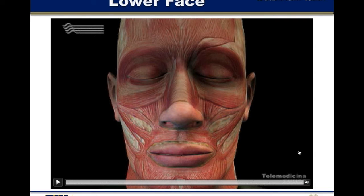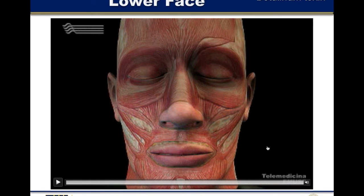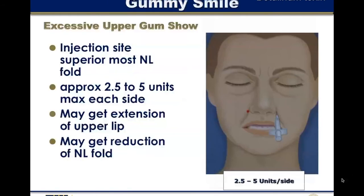These are the muscles that you would inject, as well as the neck muscles. But higher concentration, lower amounts of units are going to be much safer to use.